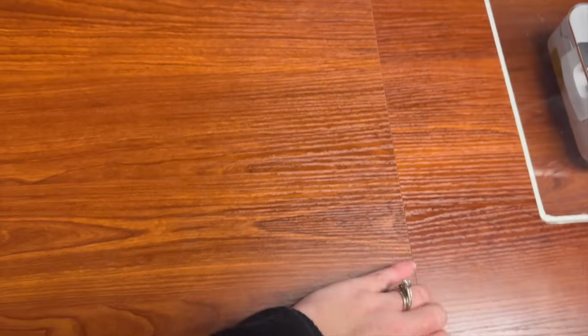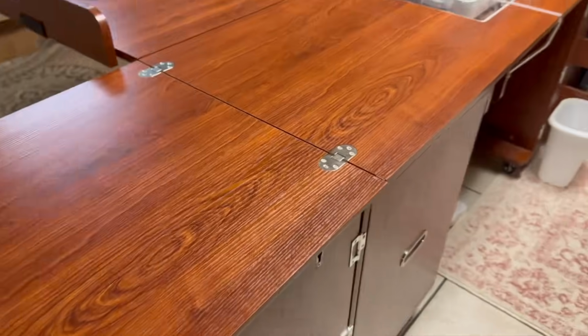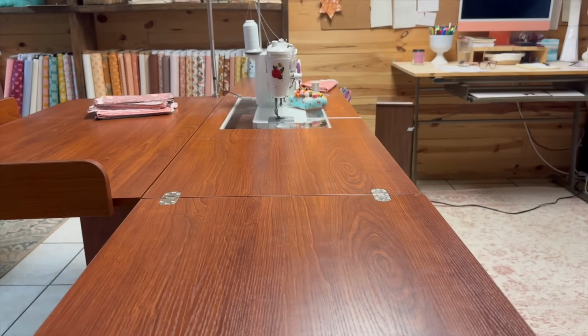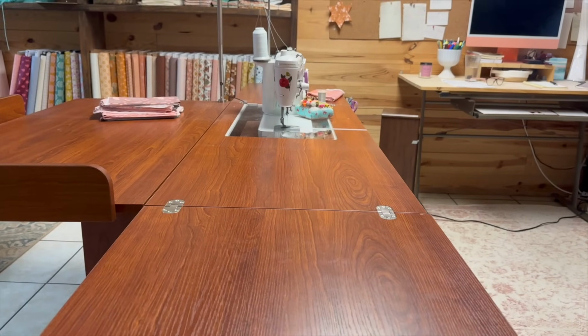And then you take the top and it flips. It's got this little feature right here where you lock it into place. And then you've got an even longer table. And like I said, I almost always have it out when I'm piecing the quilt top together, or when I'm binding.